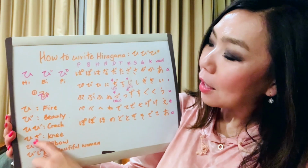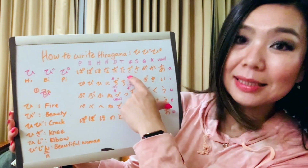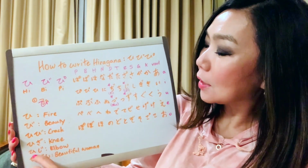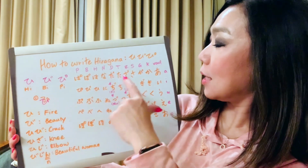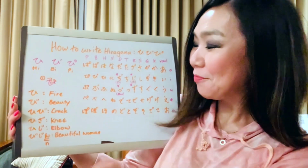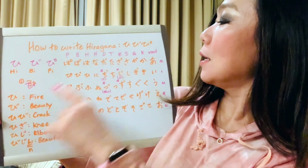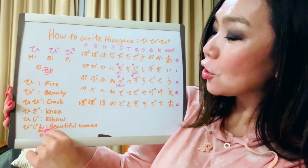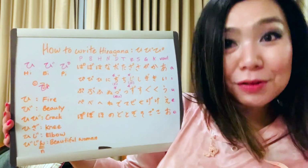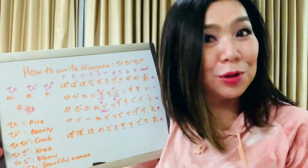Okay, and the fourth one, that's hi, and then do you remember this one? That is the Z line, right? That's za, hiza, hiza. It means knee. And then this one is hi. Remember this one? This one is ji, hiji, hiji. It means elbow, okay? And then the last one, this one is bi, and then this one is ji again, and then this one we haven't learned, but we pronounce it n. Bijin, bijin, that means beautiful woman. So you can say, あなたは美人です. That means you are a beautiful woman, okay?